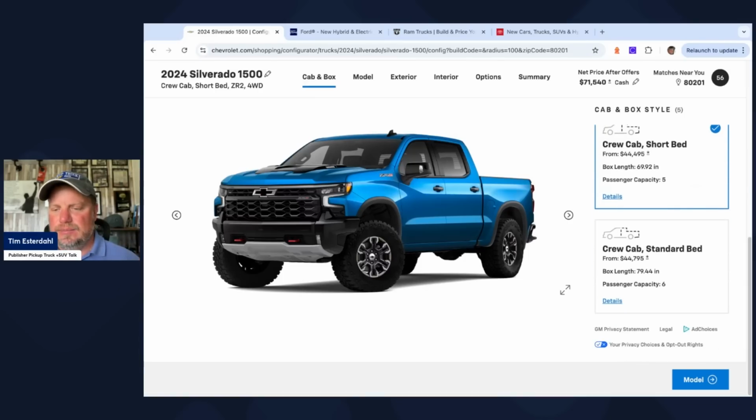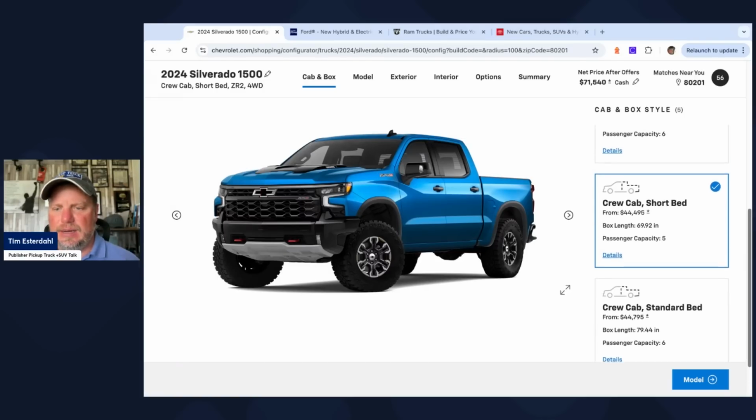The frame's the same. One of the things you notice here is why we don't do a crew cab long bed situation like that. Not a lot of buyers want that, and also it means more complexity in the plant. They want to build one frame length and have different cabs and beds. They don't want to change the plant up too much.